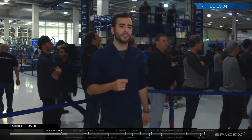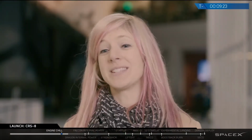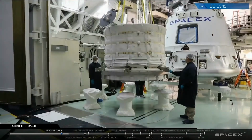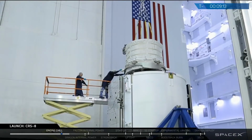So let's go back to Jess and learn just a little bit more about what we're sending up today. Today's mission not only consists of cargo to resupply the space station, but it also consists of some really exciting experiments. The largest of them is the Bigelow Expandable Activity Module, also referred to as BEAM. BEAM was built as a partnership between NASA and Bigelow Aerospace to test expandable habitat modules in the space environment.